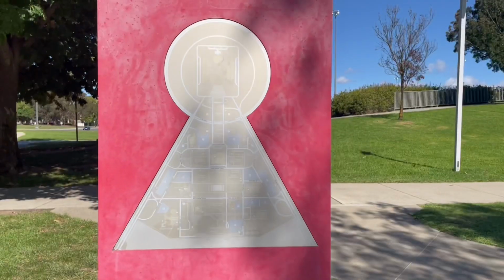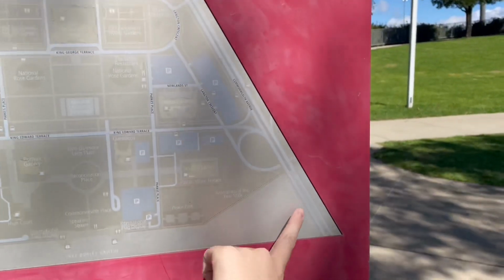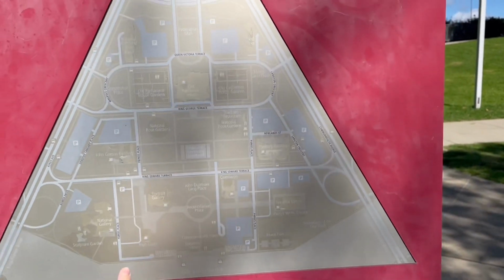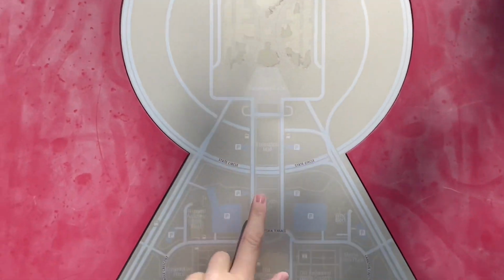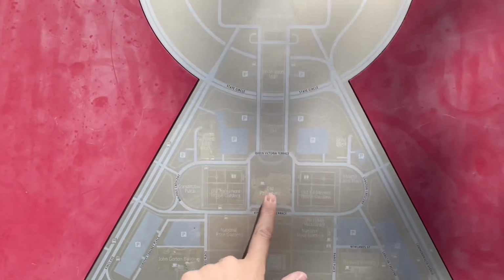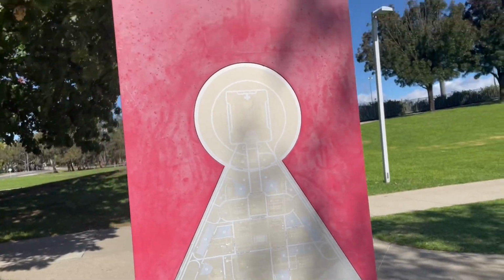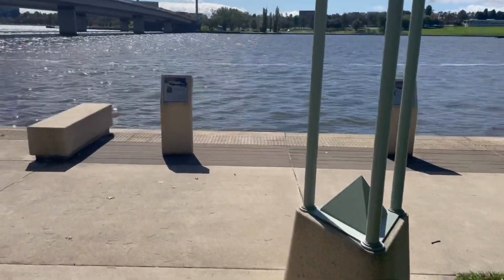So this is a map of what is in front of us. We've just come over this bridge here, and then we're going to walk down this way along the water, the lake. Then there's the old Parliament, the whole Parliament Gardens, etc. So we're going to go and have a look at all that. It's called the Parliamentary Zone. Let's go and have a look at some people.